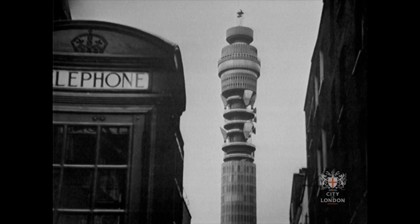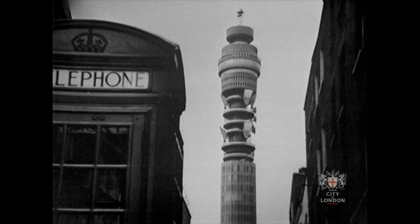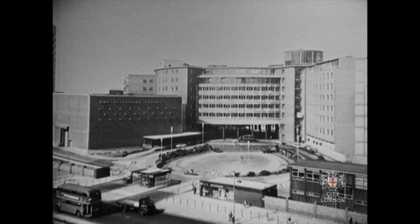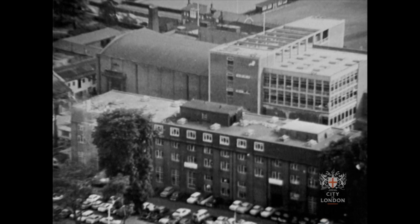I expect you know what this is. The Post Office Tower. But did you know that it is the main junction box or sorting office for television in England? London programmes are made at the BBC Studios at White City, Thames Television at Teddington and Euston, and London Weekend at King's Reach.